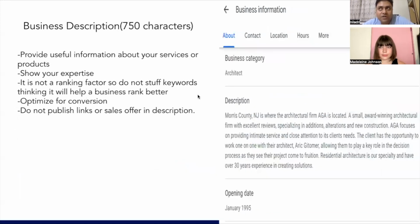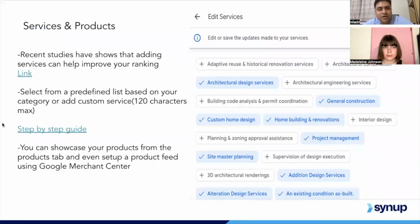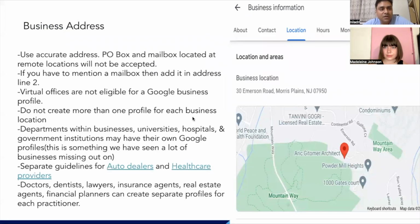Some auto dealers do have large lots. So auto dealerships and healthcare providers have separate guidelines on Google that you can give a read if you're dealing with such a business or have clients in the automotive or healthcare segment. The slide deck will be distributed later, either today or tomorrow, once we're done with the call, along with the recording of the video.